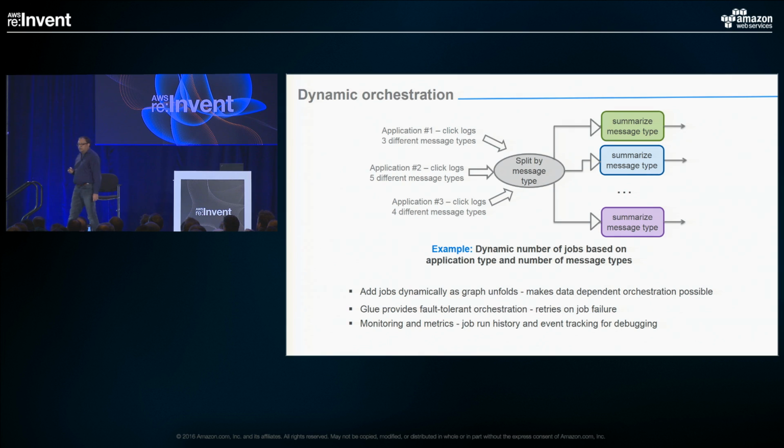Another thing that might be dynamic is to say, oh, when this condition happens, I actually want this other job to run, right? That I normally don't want to have happen as part of my normal thing. And so that gives you, again, a lot of flexibility.